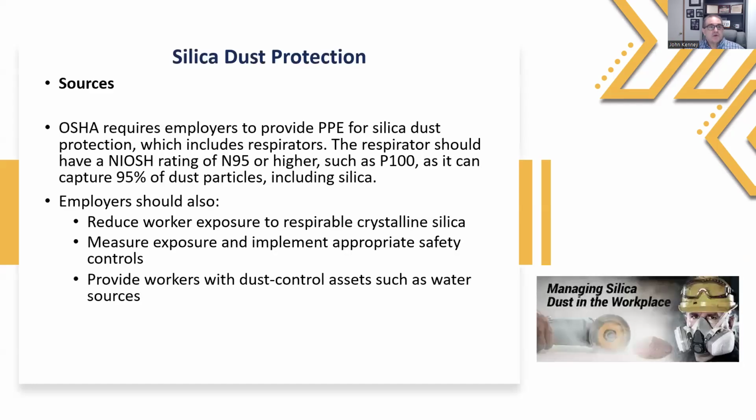So silica dust protection. OSHA requires employers to provide PPE for silica dust protection, which includes respirators. The respirator should have a rating of N95 or higher, such as a P100, as it can capture 95% of the dust particles, including silica. So again, a specific respirator is required to be used in this situation.